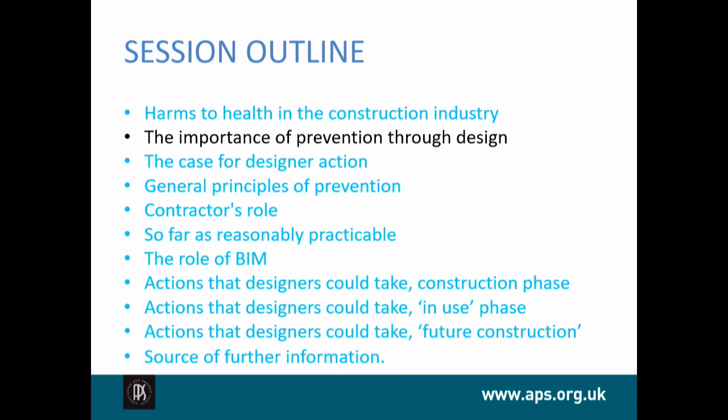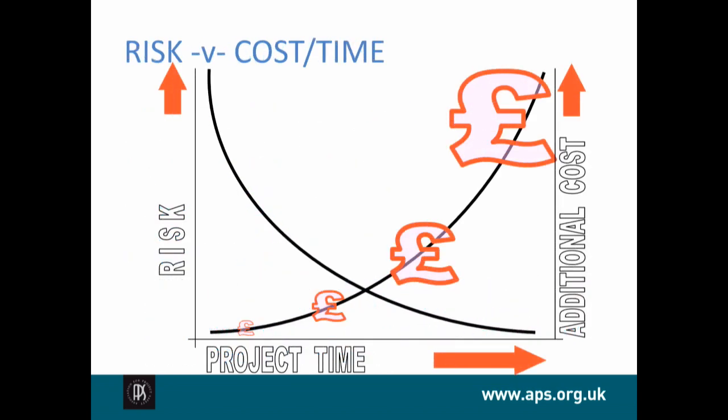No? Okay, this graph shows the ability to reduce risk and the cost of doing that. And what we understand in the industry is that risk is high at the beginning of projects until we start to intervene. And at the beginning of projects, it's relatively cheap to eliminate risk, and then as we go through the project, it becomes more and more expensive to eliminate risk and more difficult to do that. As we go through the design process, we lock in design choices, and if we haven't considered health and safety, or health particularly, then it's difficult to remove those as we go later on.